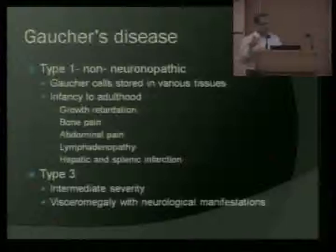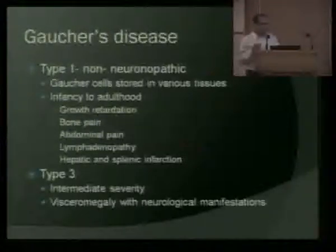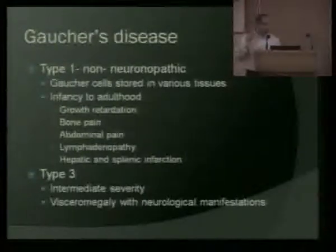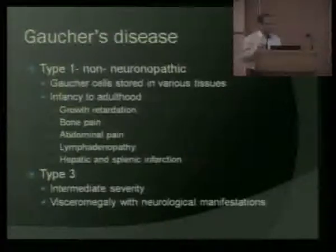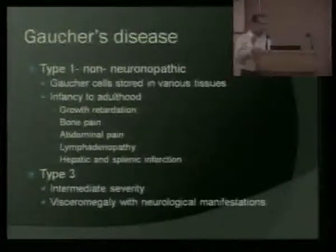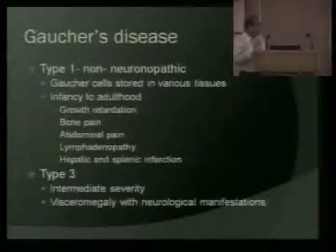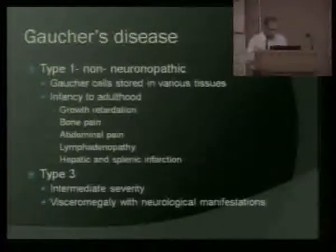We have to pay through our teeth and nose and mouth for it in the NHS for the enzyme replacement therapy in Gaucher's. And usually, they present with isolated splenomegaly and anemia and mild hepatomegaly sometimes as well. And the key thing is that these children have abdominal pains and bone pains because they have this material stored in the various tissues. It can present anywhere from infancy to adulthood, and type 3 is the intermediate severity, but it has got neurological manifestations.